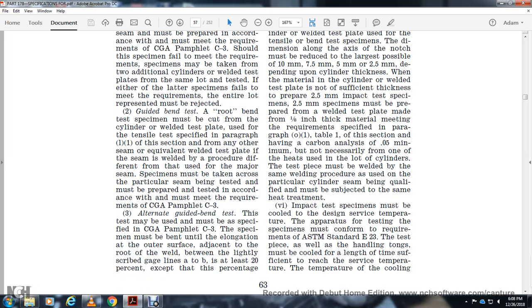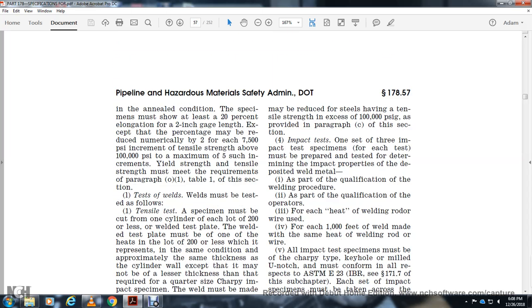Per CGA pamphlet C3, the specimen must be bent until the elongation at the root of the weld, between lightly scribed gauge lines A to B, is at least 2%, except that this percentage may be reduced for steel having a tensile strength in excess of 100,000 psi, as provided in the paragraph of the section on impact test.